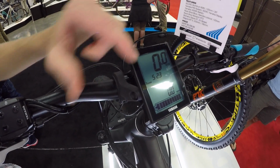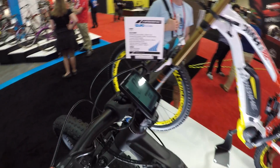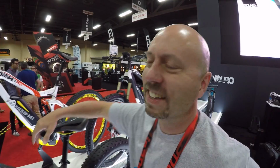Sweet. Okay, I see my speed. Power is off, so you can use the arrow keys to go up and down. So if you push the first one, you get Eco Plus. So last year in Europe, the Yamahas had 3 settings: Eco, Standard, and High. Okay. This year we have 4 in the U.S. Eco Plus, which is the minimal power assist. Eco, Standard, and High. What is the plus? Yeah, it should be like Eco Minus or something.